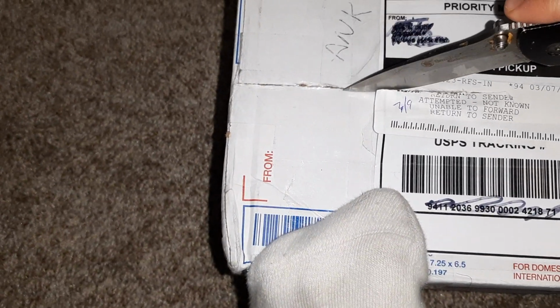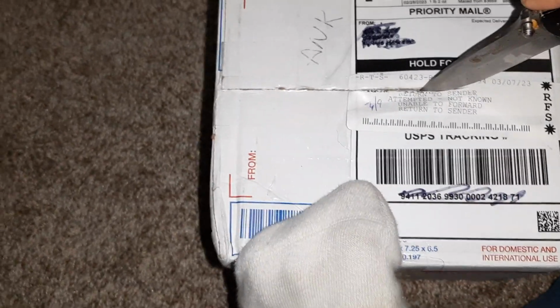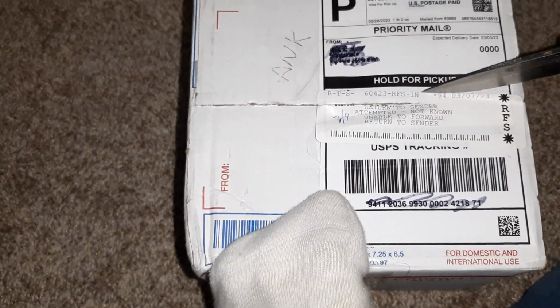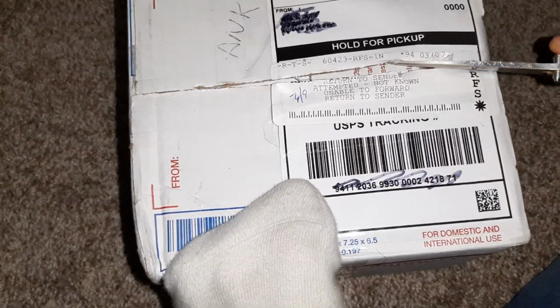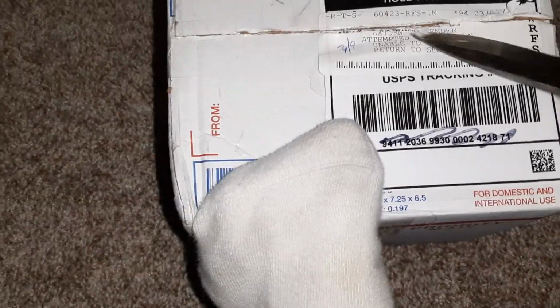My packing method is simplistic but effective, and it has worked well for me for years. Trying to cut this while videotaping is a little bit of a pain. But yeah, figured I'd just try this out.